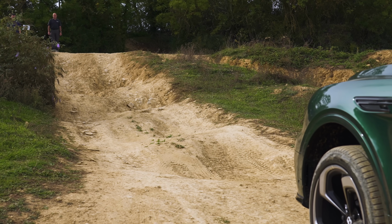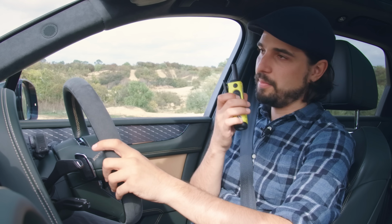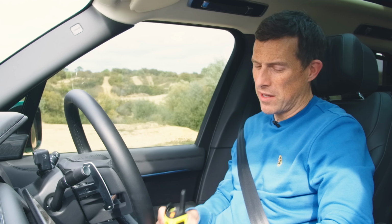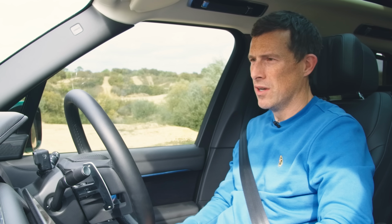Let's try the steeper slope. Right, Nick, this one looks a little bit more scary. Are you confident? I'd love to say I am, but truth be told, absolutely not. But I have faith. I have faith in this Bentley. Trouble is, faith gets you nowhere. What you need is real hard evidence, and the evidence suggests that that's not going to make it up there based on its statistics for its ground clearance. But go for your life, Nick. Have faith.